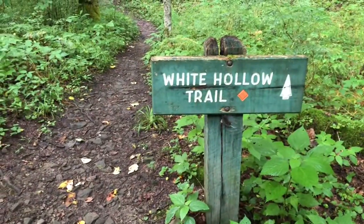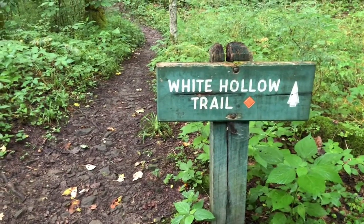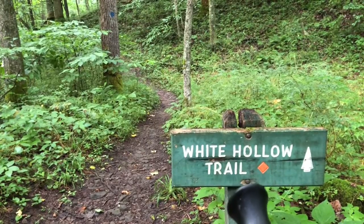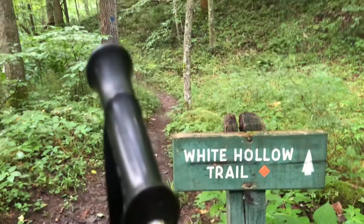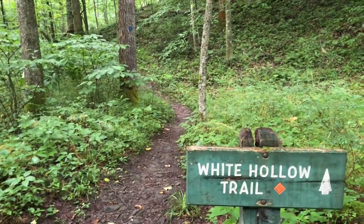All right, here we go, White Hollow Trail, which orange diamond, blue square. This might be interesting.